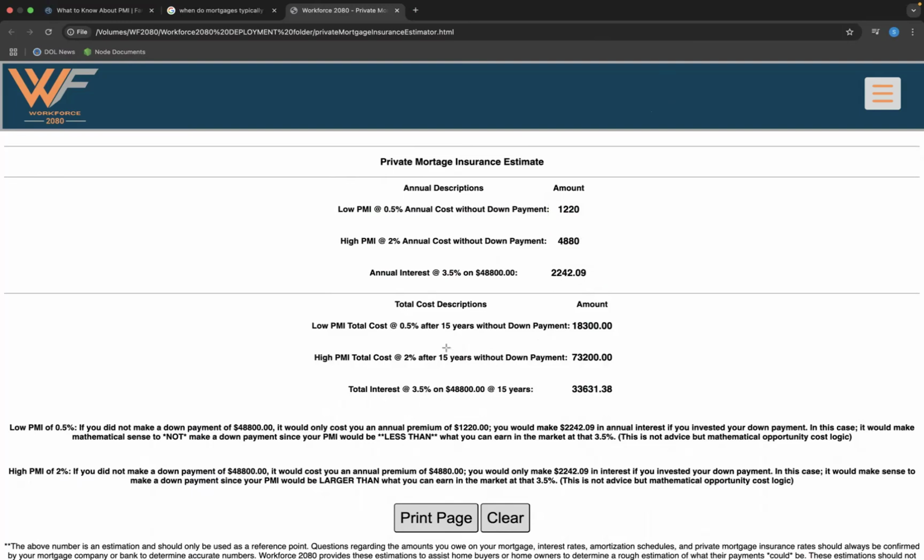Now that's the annual cost. But now let's look at the total cost, which is saying, well, look, what's the total cost after 15 years if you're a low risk? So you're paying $18,300 after 15 years if you don't make a down payment. And that's just going towards private mortgage insurance. So that's you giving the mortgage company money and saying, I'm not going to put 20% down, and this is how much I'm going to pay if I put nothing down on the house.